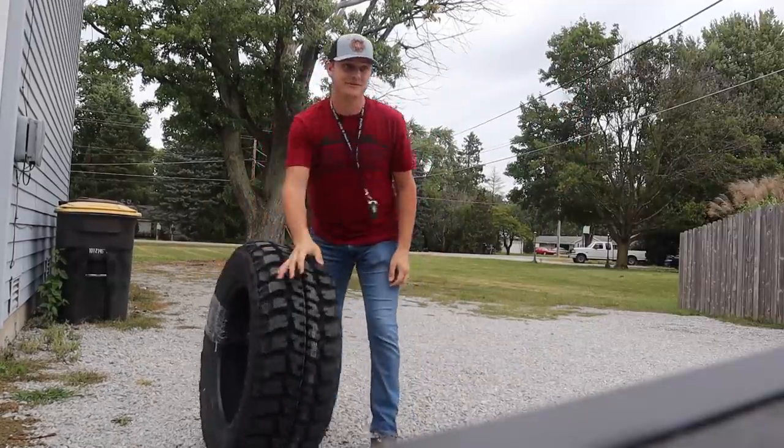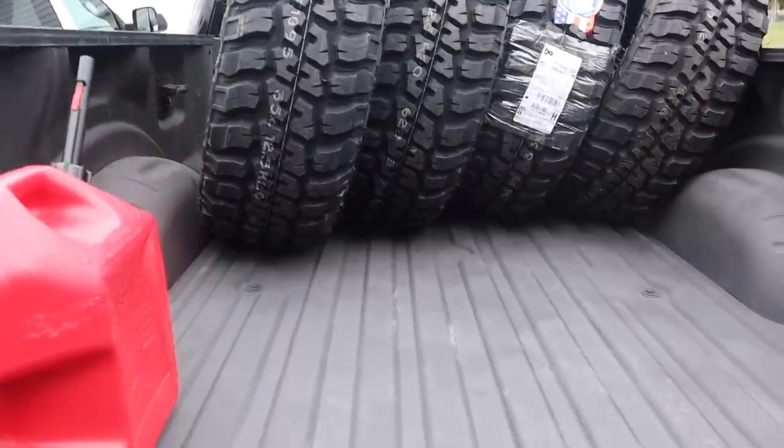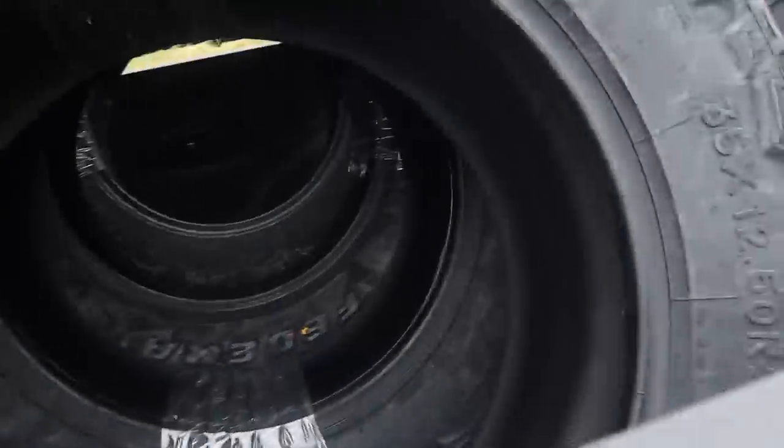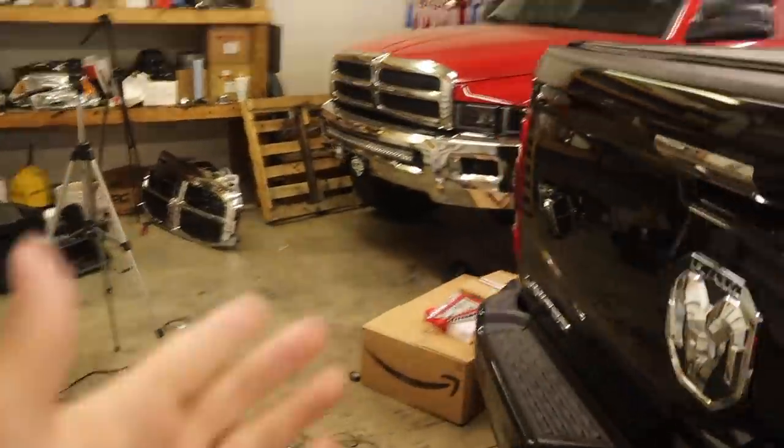This is gonna be pretty freaking fun. We've got all the tires loaded up. So now you're probably wondering, what on earth is the plan? Before I tell you what the plan is, we gotta go in here and open up the garage door for my wife so that she can get her truck out today.